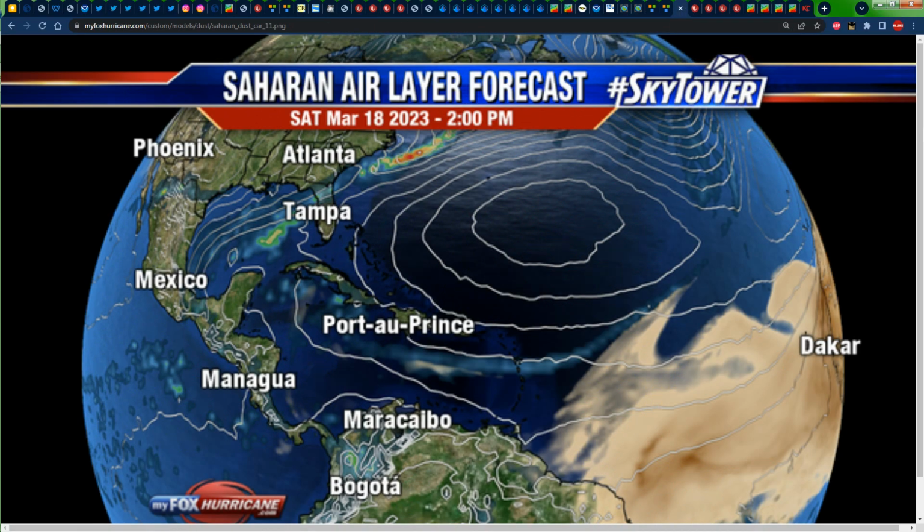If we actually take a look at the Saharan dust forecast, we can see that by 2 p.m. on Saturday, we have little to no Saharan dust across majority of the Caribbean. All the dust is right there across portions of French Guiana, the main development region, and Africa.